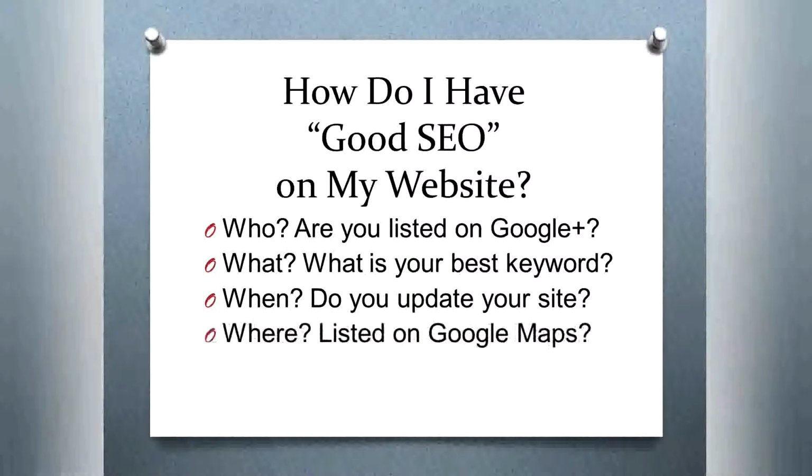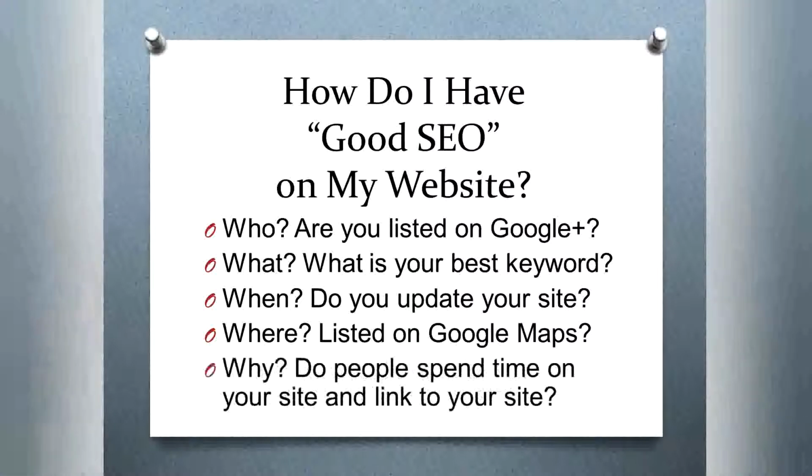Where are you listed on Google Maps? If you have a business that is tied to a location, you need to have your business listed with Google Maps. They have a page that will allow you to set up a business, and everything is just completely tied in together with Google. Very important. Also, when you set up your Google AdWords, all of that stuff can be set up too, so that it's tied into Google Maps.